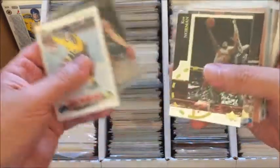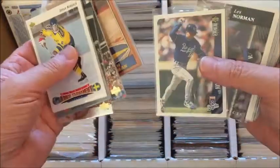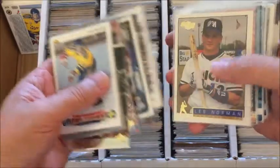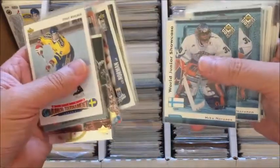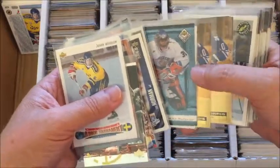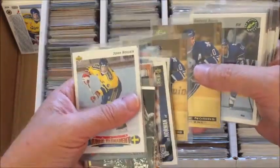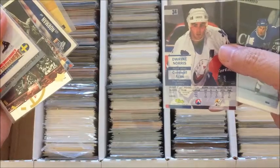Jonah Norgrum. So we're right in the middle of the Ns, it appears, for this box. Ken Norman. Les Norman. Score. Minor league card. Mika Norinen. World Juniors. Dwayne Norris. He also played at Michigan State. He's a native of Newfoundland, and his nickname at Michigan State was Noof.